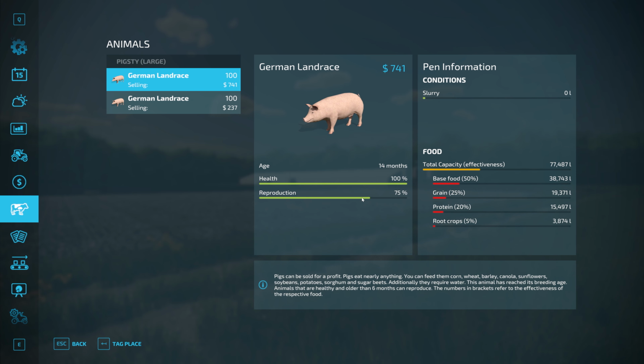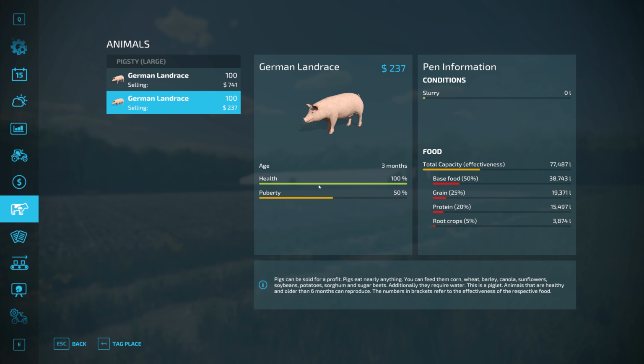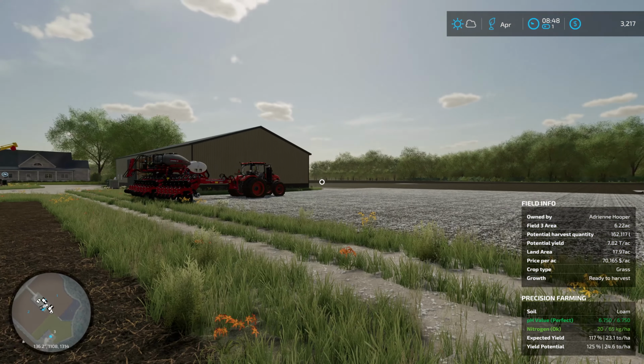The reproduction's going to hit again next month, so we'll have another 100 hogs in here. And these guys are going to hit puberty in 2 more months and start cranking out more hogs every 4 months themselves. So I'm really curious to see how this goes. We are going to chew through this food pretty fast as we start doubling up on our hogs every few months. That's all right, though.